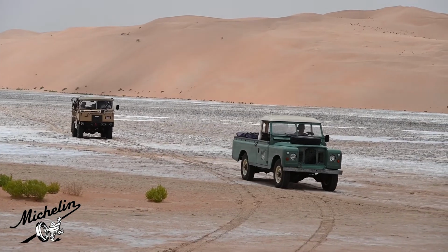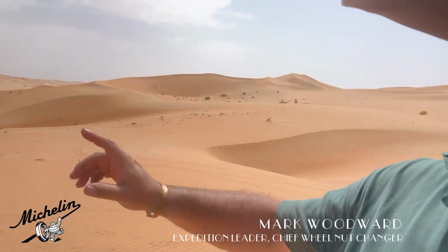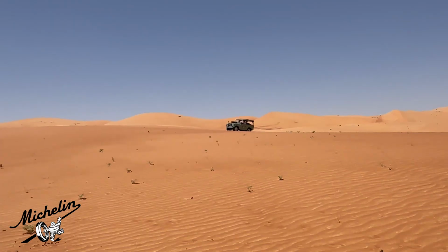We are here in Liwa, about to start the Liwa Crossing 2.0. Cars are all packed, got lots of spares, lots of water. Yeah, and we are headed off to the dunes that way.